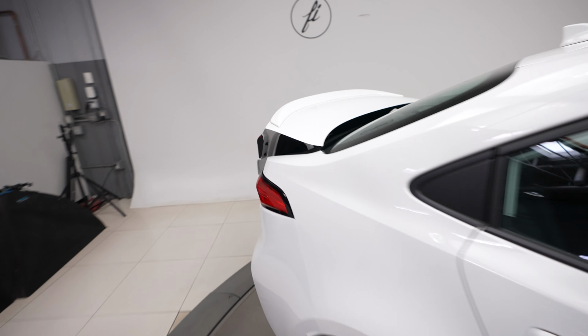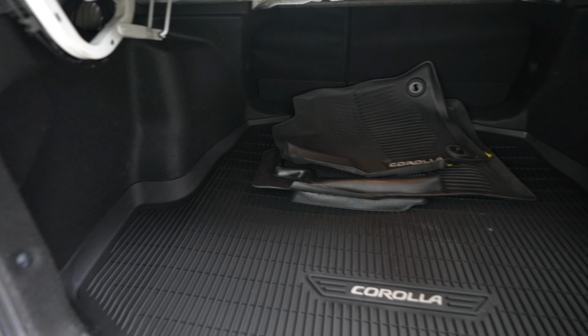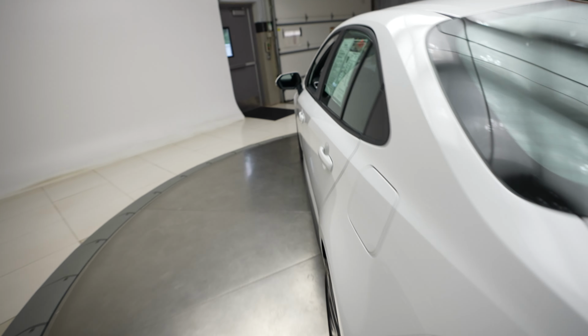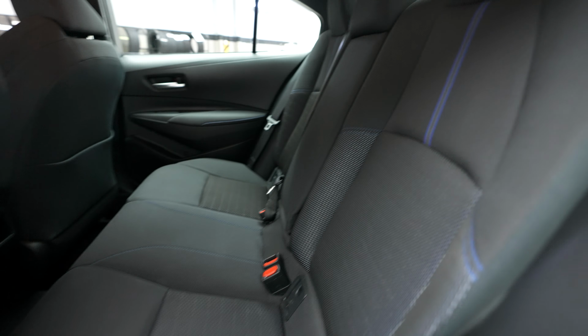Come around to the back here. Got our trunk. And rear seats.